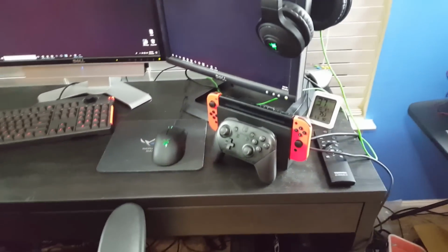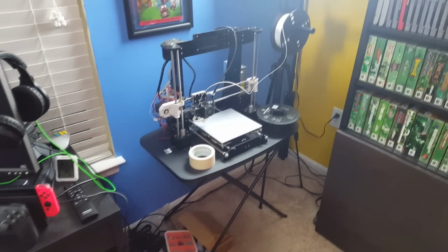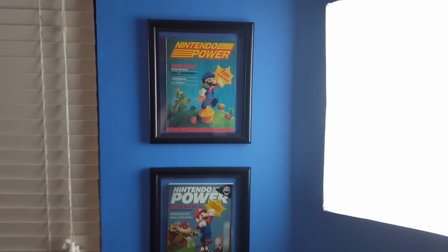And on the right, I've got my Nintendo Switch, which is hooked up to the TV through an HDMI cable routed behind the media center. On the right side of my desk, I've also got my 3D printer. I don't know if I'm going to keep it here in the game room, but that's where it is right now because I've been doing a lot of projects with it, like my GameCube Classic Edition system.